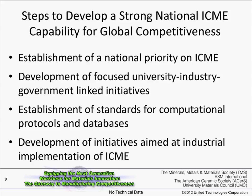So establishing a national priority, understanding that integrated computational materials engineering, really effectively, interdisciplinary engineering and science is really important. Developing focused initiatives where universities, industry, and government can work together. Standards for computational protocols and databases. And development of initiatives aimed at implementation of these tools within the industry. Again, it's another opportunity for us because we, I think, as a nation, are very, very innovative at coming up with tools, models, and methods. We need to be as innovative in how we apply them, actually put them out there into use within every company. Any company that makes a lawnmower through a toothbrush to a jet engine, we need to be understanding how to use these tools faster and better.